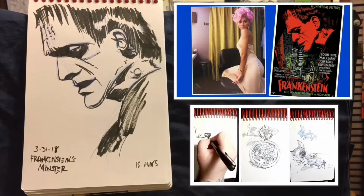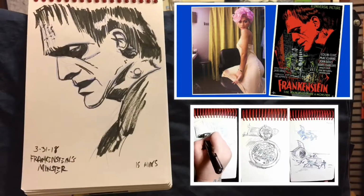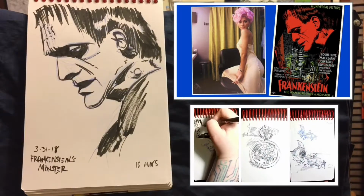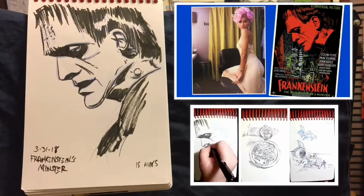So looking forward to April even more. I'm going to stick with inking, but instead of the brush pen, I'm just going to be using a regular fine tip pen. So look forward to what comes out of this next month.